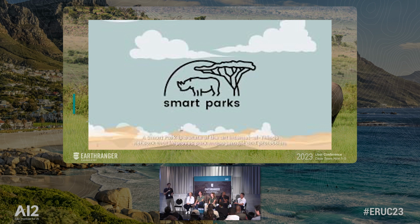So LoRaWAN is an acronym, obviously, but it's a communication standard, a protocol, essentially to facilitate connecting devices, sensors, so that data can flow into applications like EarthRanger. And LoRaWAN stands for a low-power wide area network, meaning it can connect devices, sensors over vast remote areas where there is maybe no other connectivity like cell phone connectivity.